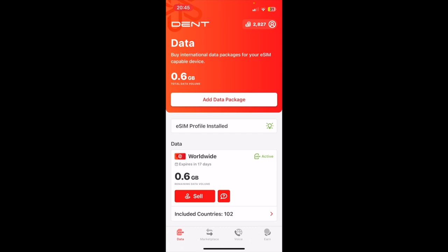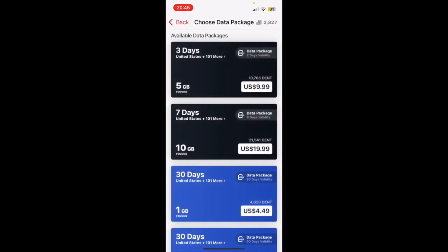If I go to add data package, it will show you the different types of packages that are available. If I go for a 3-day package for 5 GB, the data value drops down to just $2 compared to what I showed in another app, another provider. It is significantly cheaper, more than 20 to 30% cheaper than other providers.